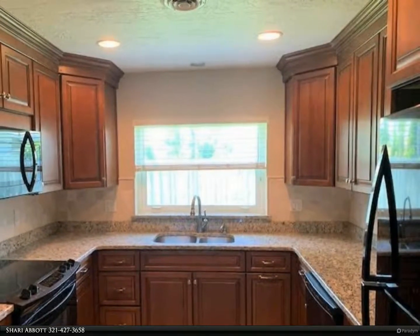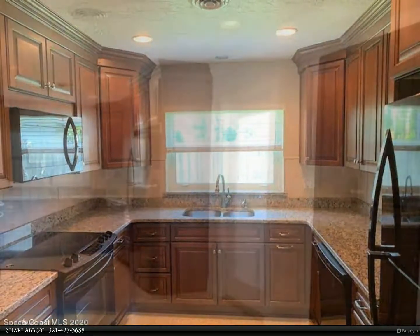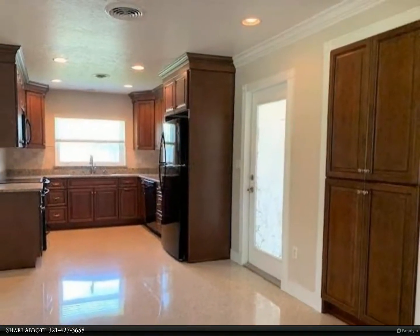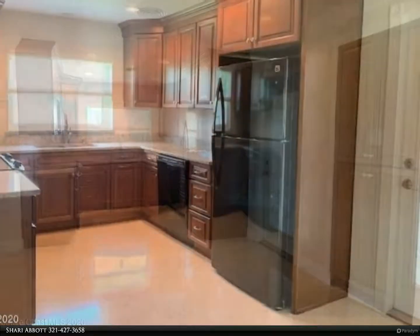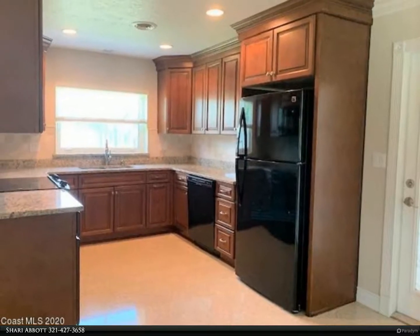Sparkling terrazzo flooring, impact windows except for office, split floor plan and lots of natural lighting. But wait until you see the backyard, it is huge and so is the patio area. Plenty of room for all your outside entertaining. This home has never been rented and has been lovingly cared for.